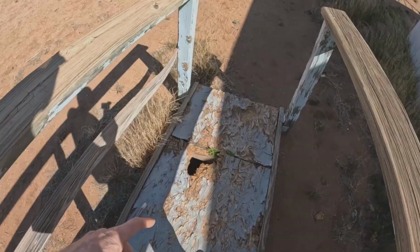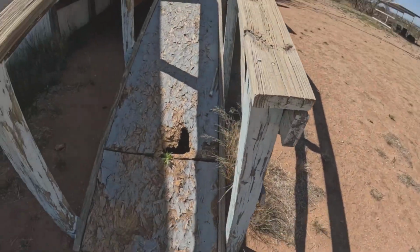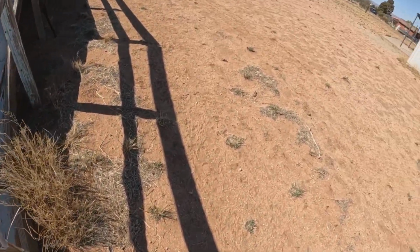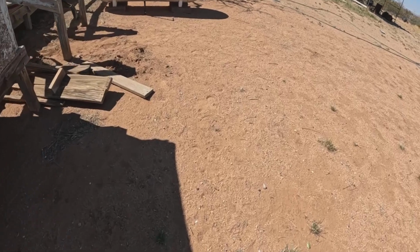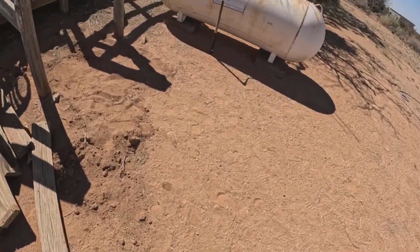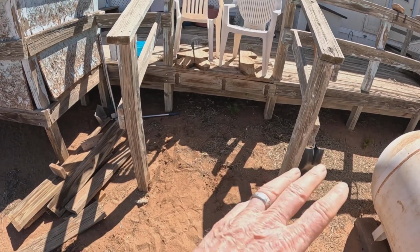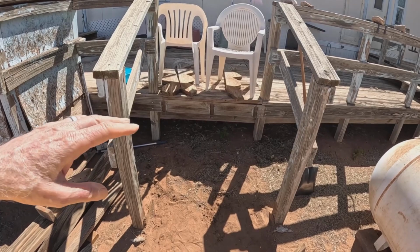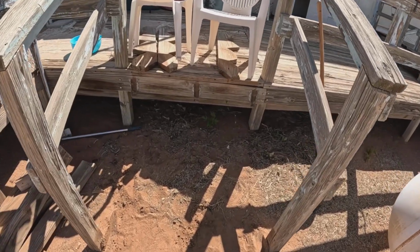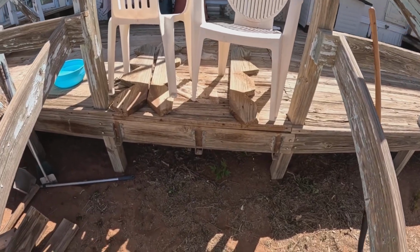I repaired this thing 2 years ago. Now it's rotted and got a hole in it. Okay, as you can see, I got everything taken out of there. I got all the risers or stringers out, and I was ready to put the new ones in.